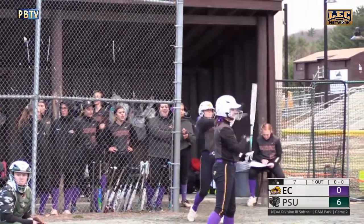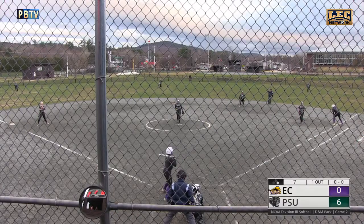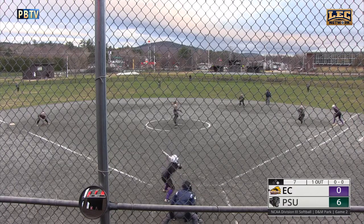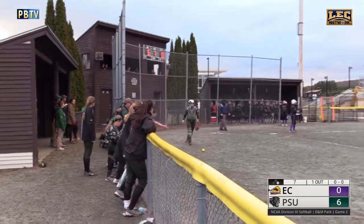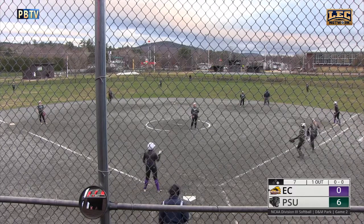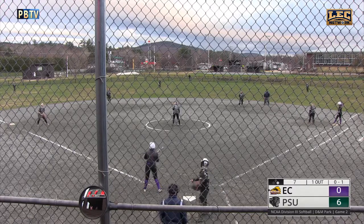Panthers looking to turn 2 here. I think that would be the first, oh no, that would be the second double play of either of these games. Swing and a ball hit foul. You see Nestor and Goss fighting over the ball as it returns to the field.